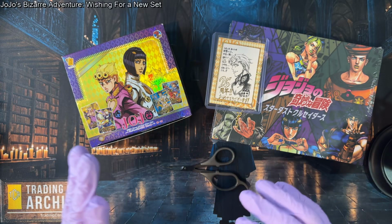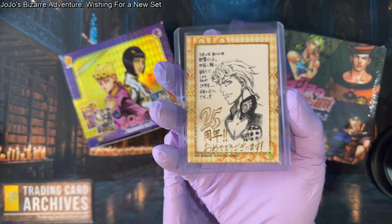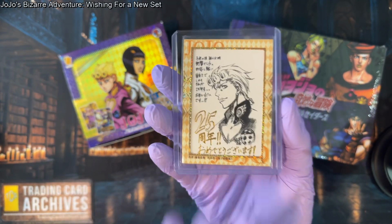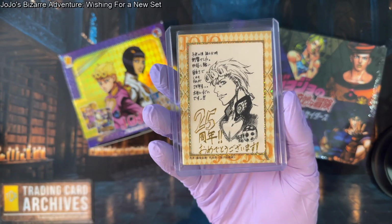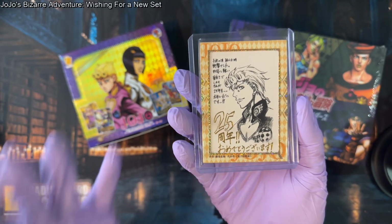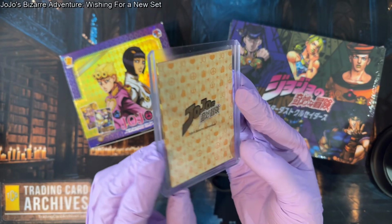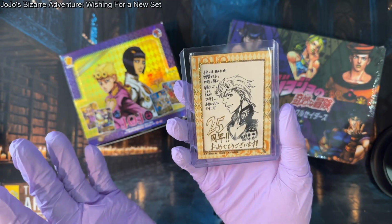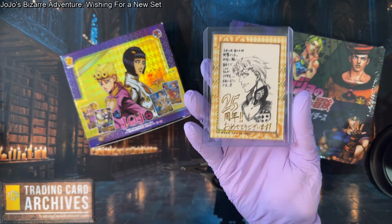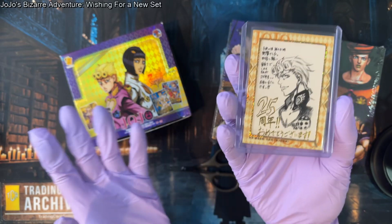I'll show you this card. This is my top JoJo pull ever. It's limited to 25, this particular drawing, and that's actually a wet sketch. So that's a sketch done by an actual manga artist who works on JoJo, who did that sketch on the card. This comes from the blue box, as I used to call it. You can't buy that set anymore. It sold out a long time ago. But it was a beautiful, beautiful set.